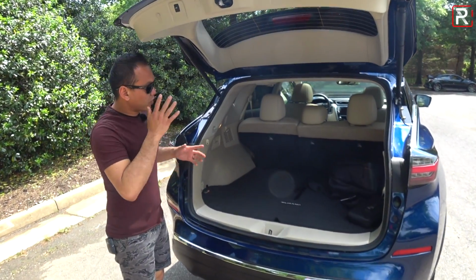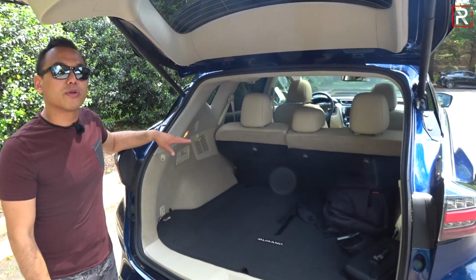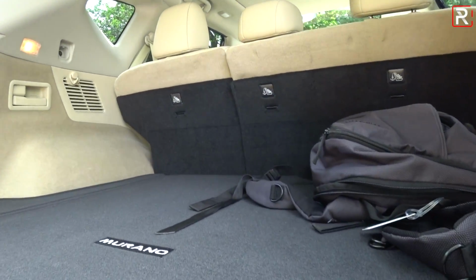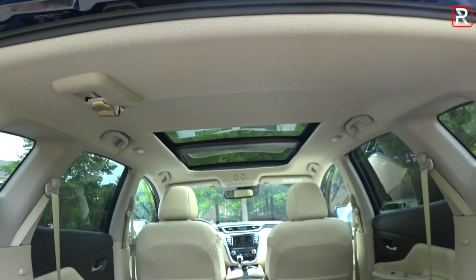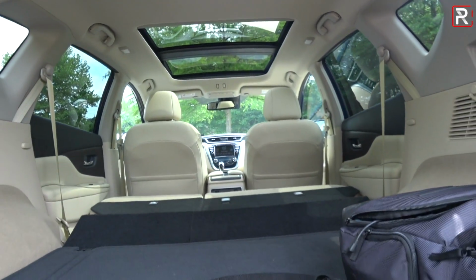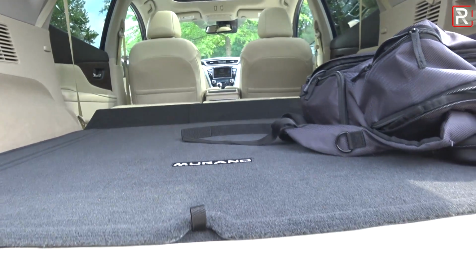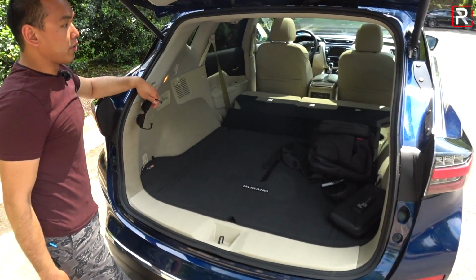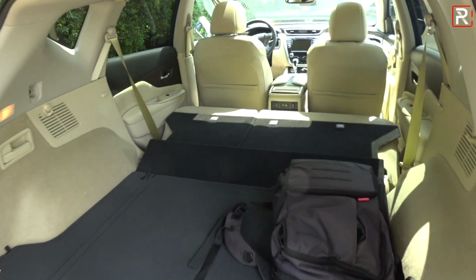It used to be, but when you have all the seats up, you're looking at around 37.8 cubic feet of space. If you want to fold down the second row, which by the way, this vehicle does not offer a third row, you get around 74 cubic feet of space. You can actually fold it down from back here. There's a nice little handle that allows you to fold the seats down. It's actually spring loaded.